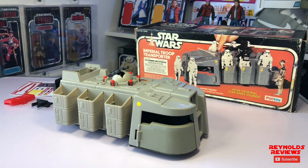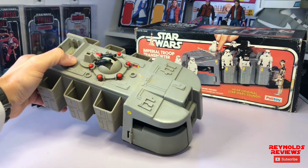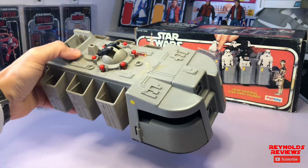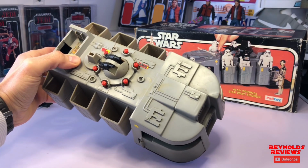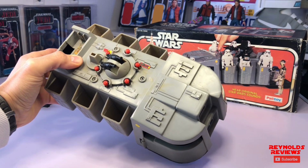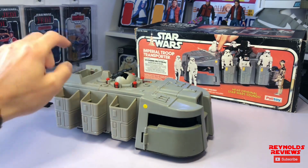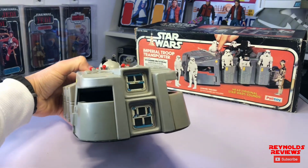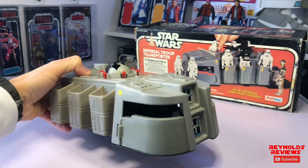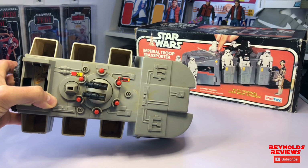So yeah, here we go. It does need a clean up. We will give it a bit of a clean. Not too bad. We're going to get some cotton buds on it and just get in some of them crevices and get some of the grime and dirt off there. As you can see, quite a lot of decals missing, but we have got a couple still there. So we have got the yellow dots on the side. The 2 decals at the front are still present, so I'm going to leave those. And I have got a couple on the top there, so I'm going to leave those as well.